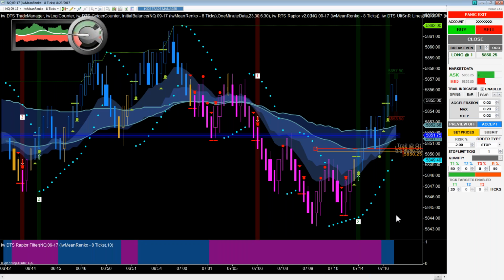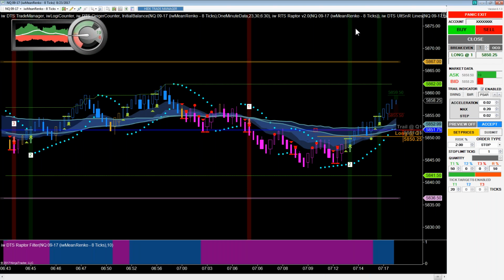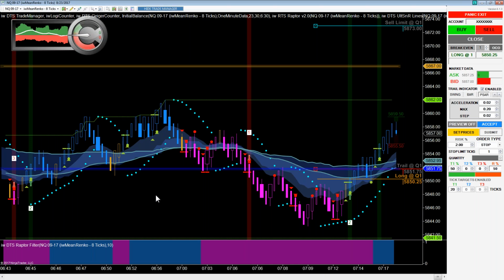But to fill the gap, I think we'd be looking somewhere around 58.73, 74, 75, somewhere in there. That would also be a very significant move. In fact, what I will do is I will set a stop order at, let's go, we don't want to be greedy here, let's go 58.73. I'm swinging for the fences here.